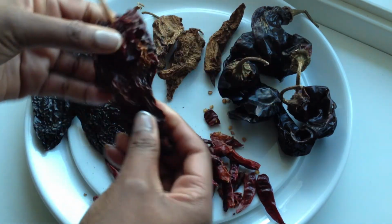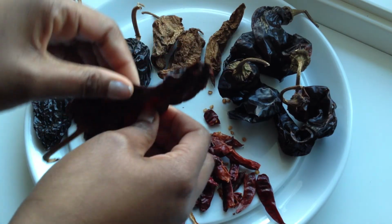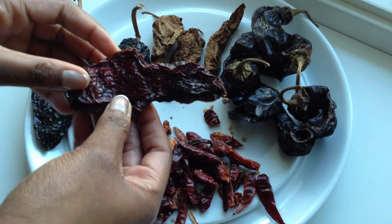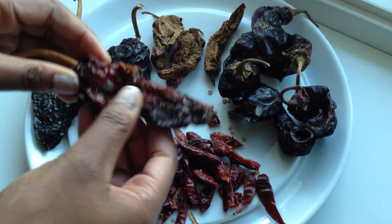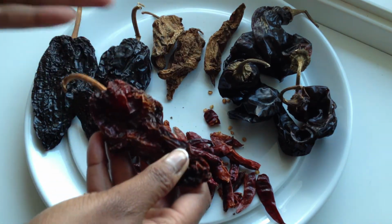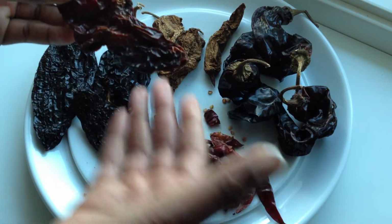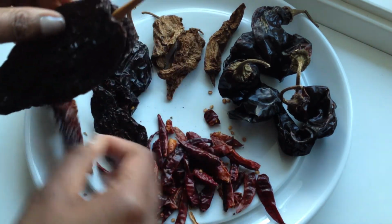The other thing I love about these is they're completely unspicy, but they have this very unique flavor, and it's kind of earthy, but kind of sweet. Not sweet like honey or sugar sweet, but they give a very nice mild undertone flavor to chili con carne, or just chili as we call it in the US.